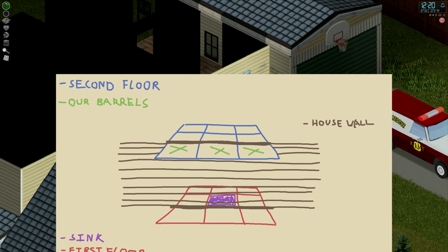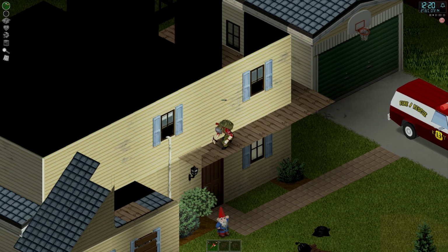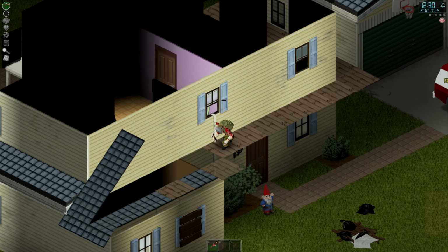And no, you can't just build it above the sink on the inside because the rain collector barrels do have to be under a clear sky so that when it rains, they do actually collect the water.